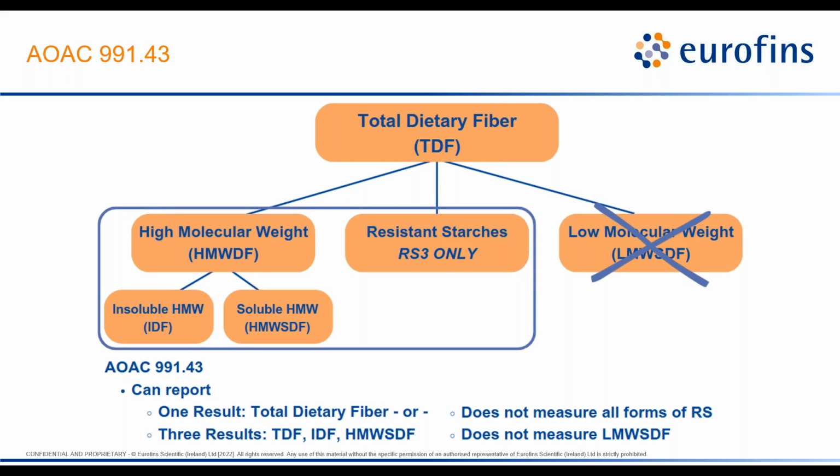Next, we have AOAC 991.43. Again, very commonly used method, and it's important though to just understand that the utilization is really ingredient dependent. So this method is also referred to as the Lee method, but again, very, very commonly used.